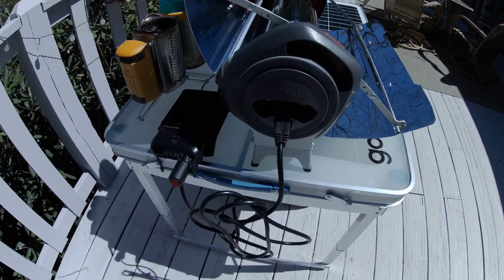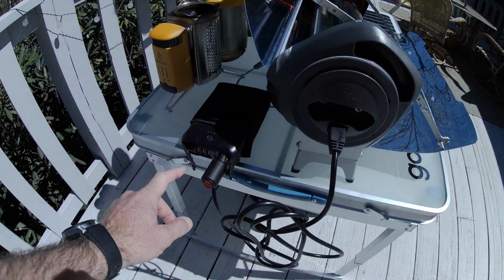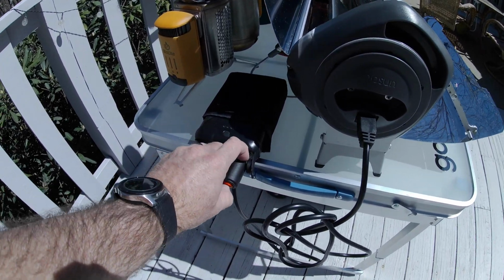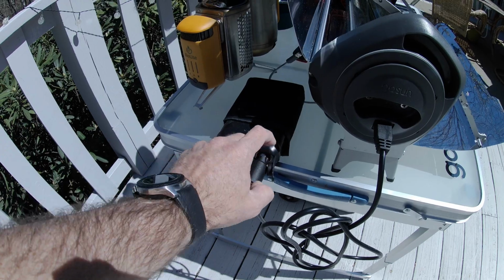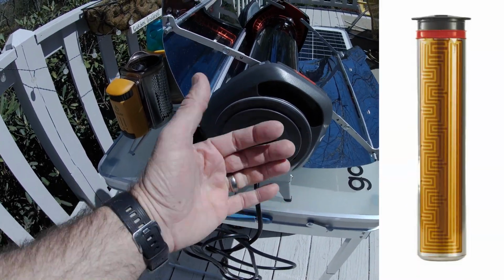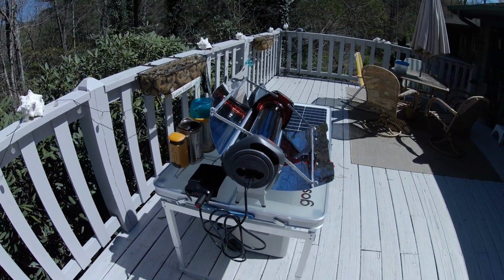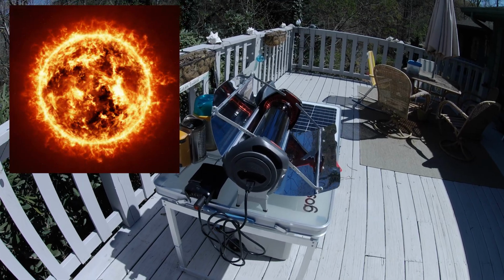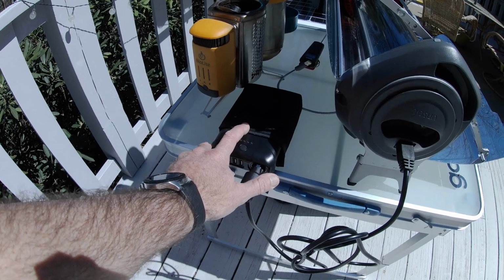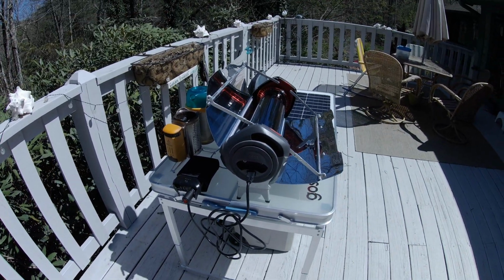Now, if it was cloudy, there's a really neat feature of this stove. If it was cloudy or dark, all you would need to do is plug this cable into the cooking tray and then plug the other end into the power bank and then turn it on. When you turn it on, it sends power to a heating coil, a heating element on the bottom of the cooking tray, heating up your food. So you can cook with this solar stove indoors in the dark without the sun. But if you charge the power bank using solar power, you're still powering the stove on sunshine. How does that work? Well, let me show you.